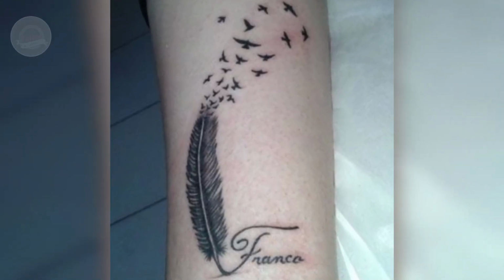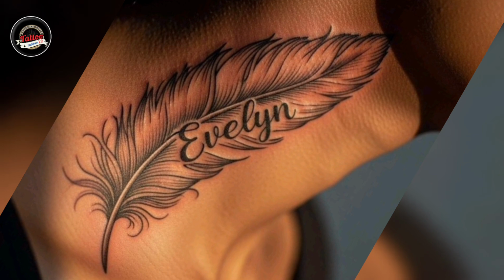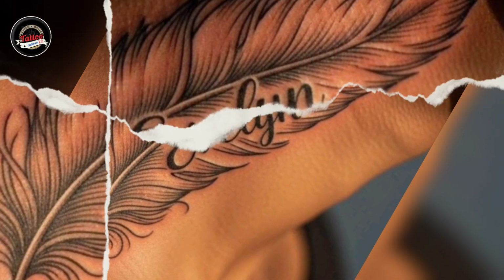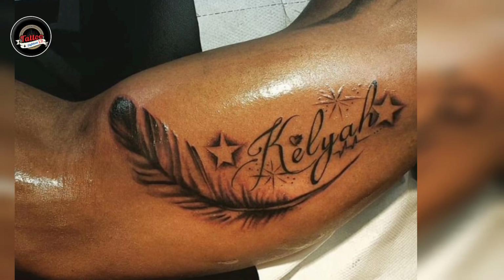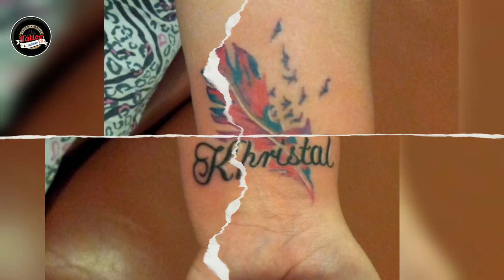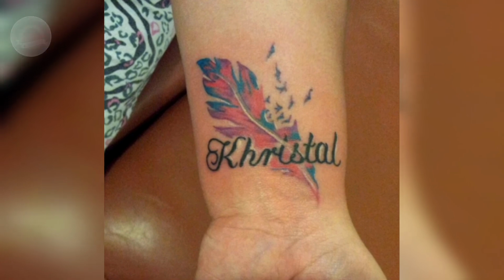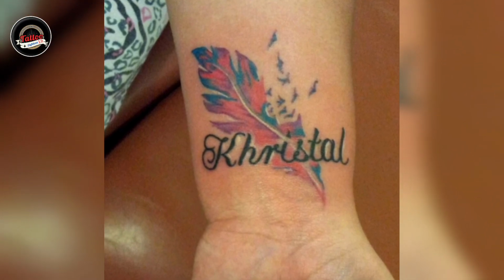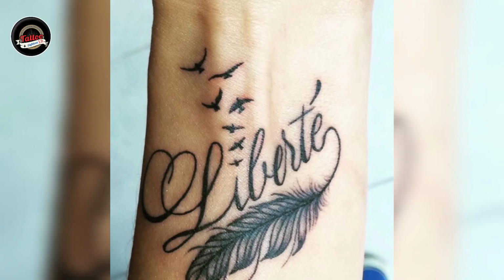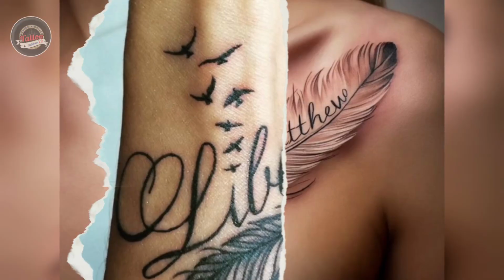The beauty of feather tattoos is their flexibility. You can place them on the forearm, wrist, collarbone, behind the ear, shoulder, or even along the spine. Each placement gives a different vibe. Small feather with tiny cursive name on wrist looks elegant. Long flowing feather with bold name on forearm looks powerful. Minimal feather with a single initial looks classy.